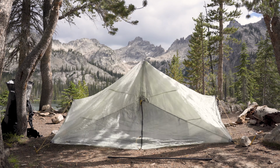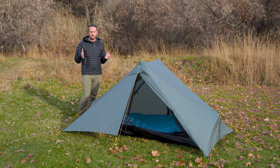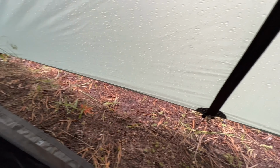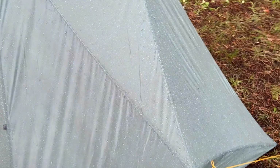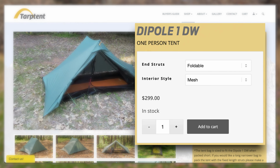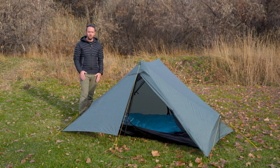It's got all of the features that you want for a storm-worthy tent. I've had this out in some pretty intense rain, and the 20 denier polyester fly fabric has handled that rain super well. It is very stable in heavy winds. This version here is also at a really approachable price point of about $300, give or take a few dollars, depending on some options that you can choose from.